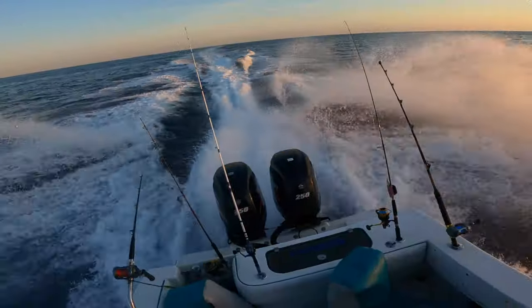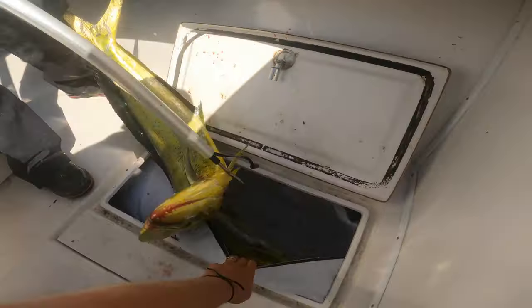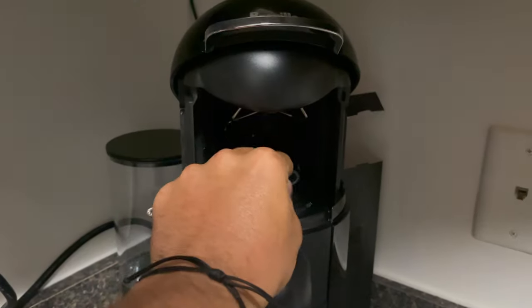Pushing out to about 300 feet and got on some mahi. Got a few mahi in the box. Fish tacos later. And we're gonna go out for some mahi mahi. Let's go.